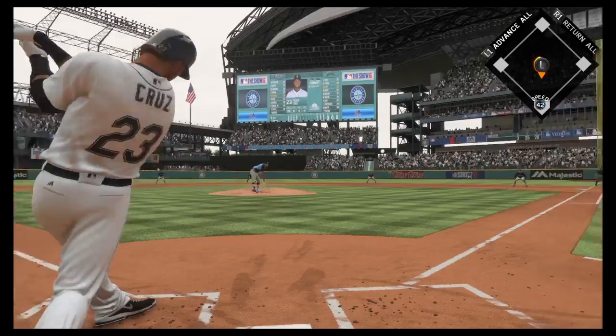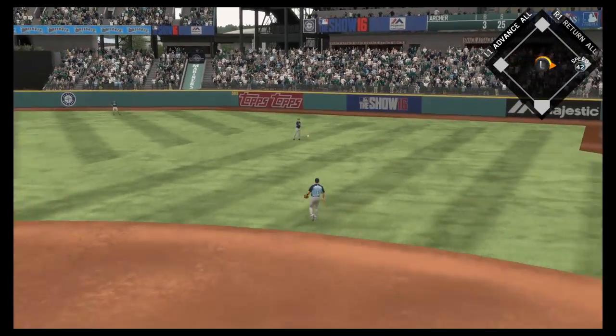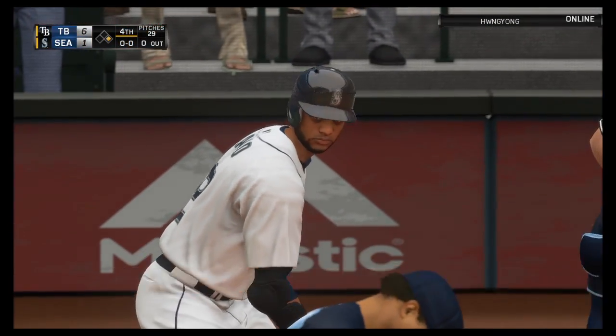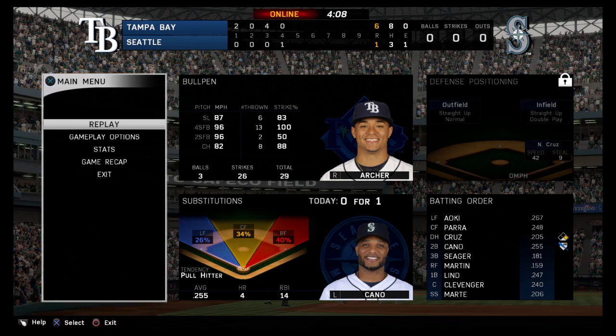It's 6-1. Shot towards second. He gets dirty, but he can't make the play. It's a base hit. Robinson Cano is into the box for his 2nd at-bat. He popped out into foul territory his first time up.